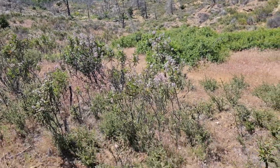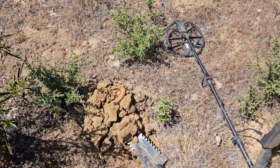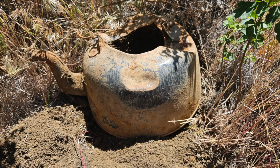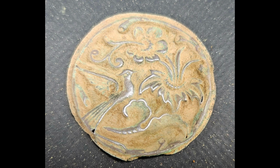Okay, on to detecting. Well, no great shakes yet, but we start with a horseshoe. It is signs of past human activity anyway. With a horseshoe, someone could have just been passing through, but this pot gives me hope for possible habitation or maybe a campsite close by. We'll see. When I see something round in the hole, I get excited. This obviously isn't a coin, but it's the size of about a half dollar, maybe between a quarter and a half dollar. I don't know what it's from, but it's kind of neat, and I'm glad I found it.